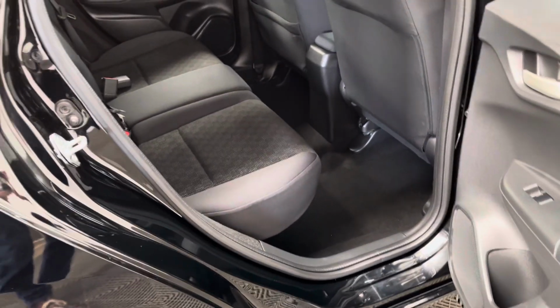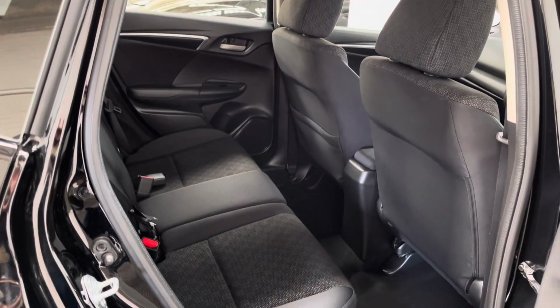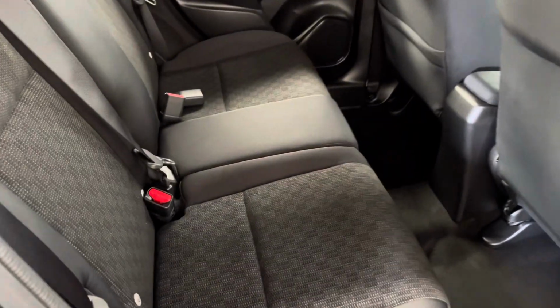For a small car, the Jazz is really spacious in the back. So as you can see, lots of headroom and legroom. So if you're getting children in and out of car seats, for example, and the rear bench has 3 individual seat belts.